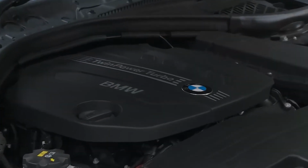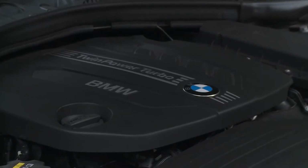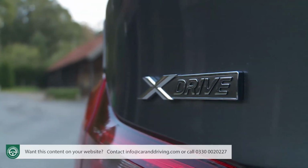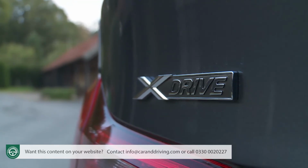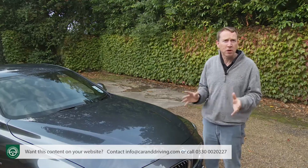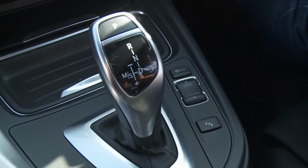But if you choose this diesel version, there's a premium of nearly £2,500 to find over its petrol equivalent. Now, both these models also offer the option of xDrive four-wheel drive for a premium of around £1,500. You're also looking at around £1,500 more if you want to specify the 8-speed automatic transmission that many will want.